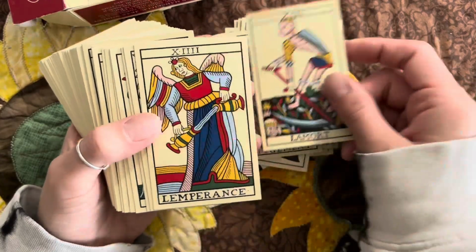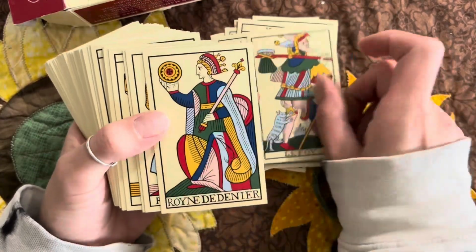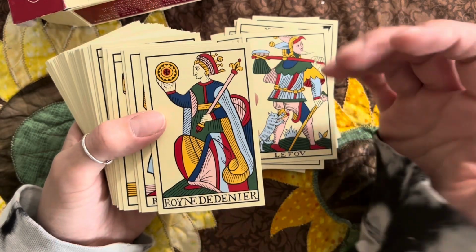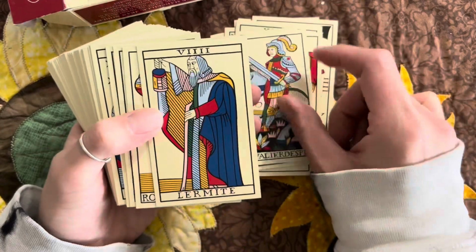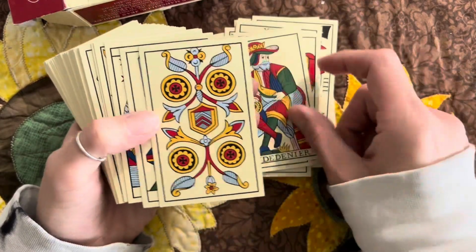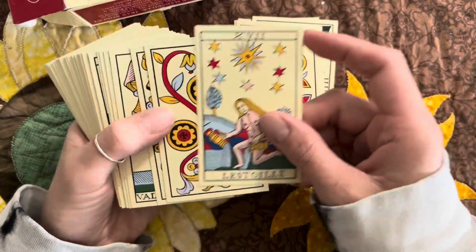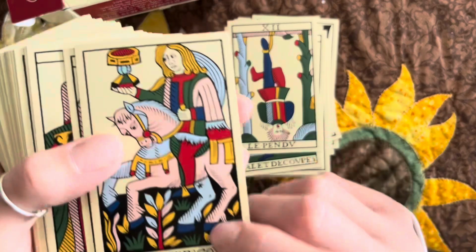I am so smitten with it. I just think it's so cute, and it makes me so happy. And I feel like they speak to me. I think about them and just listen to them talk to me, and the stories and stuff. It's so good. My favorite card.